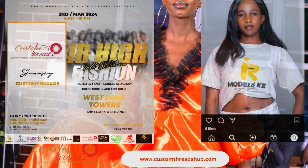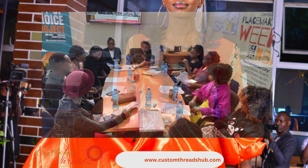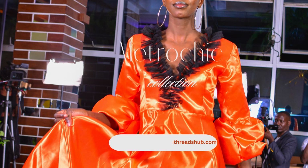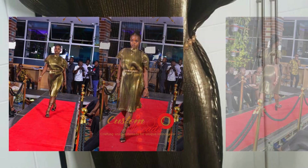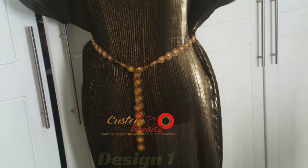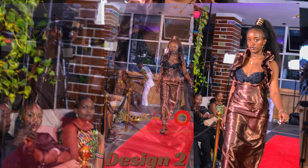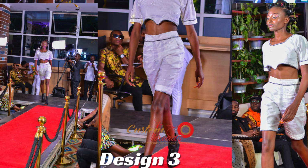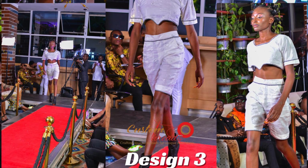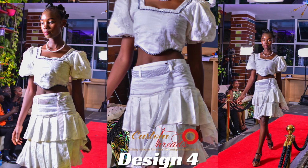It all started with meetings with event organizers, where we discussed everything from venue logistics to theme inspiration. The organizers held auditions to find the perfect models who will embody the spirit of our brand. Once they were selected, it was time for measurements. My PA, Mrs. Mdafa, took precise measurements to ensure each garment will fit like a dream.